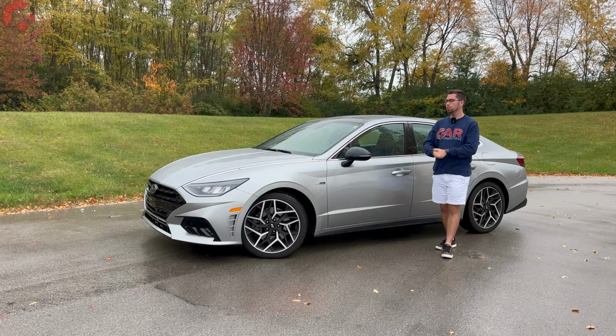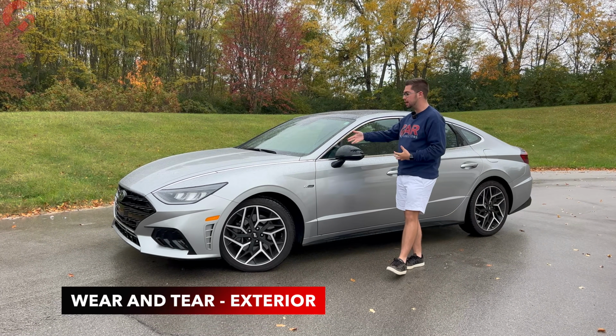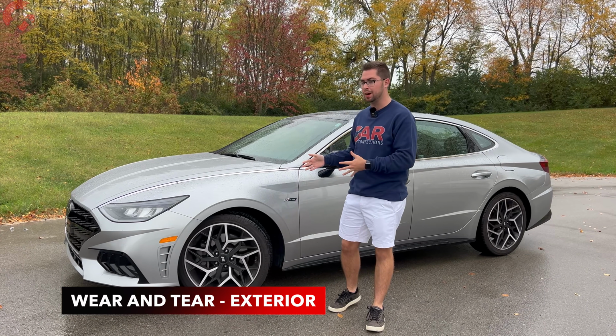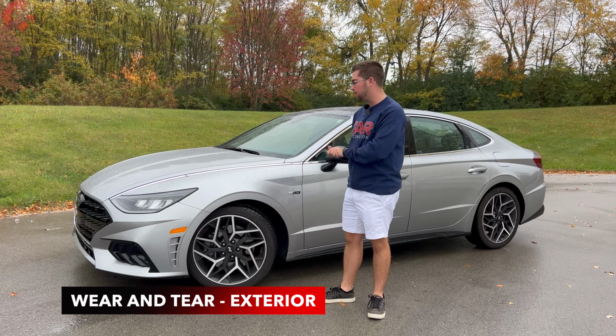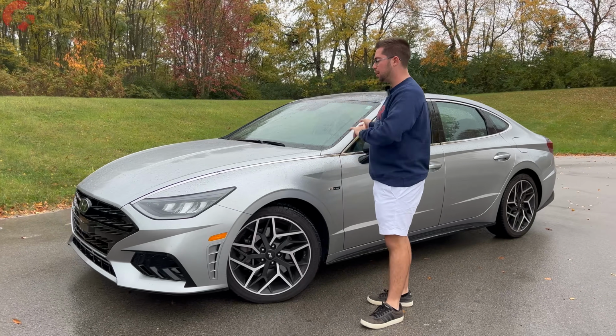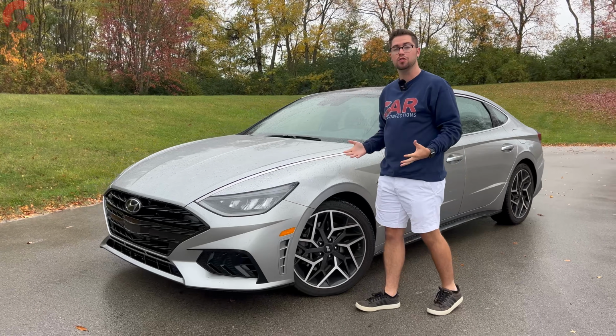Now, next up, we do want to talk about the wear and tear of the Sonata over the 2 years and 15,000 plus miles that we put on it. You probably are curious, if you're looking to buy one of these, how's it going to hold up? And as far as the exterior is concerned, we will talk about the interior in just a second. The exterior is holding up very well.